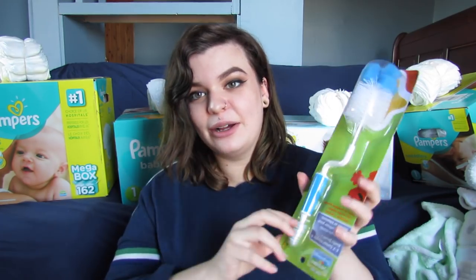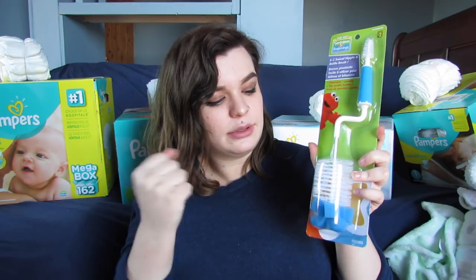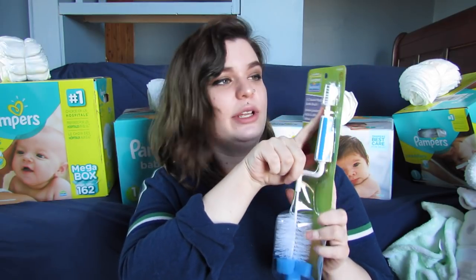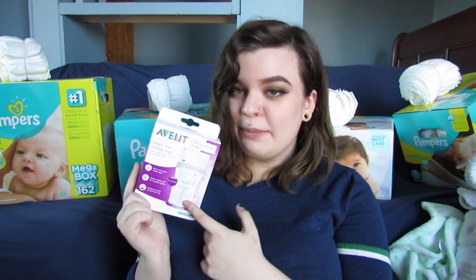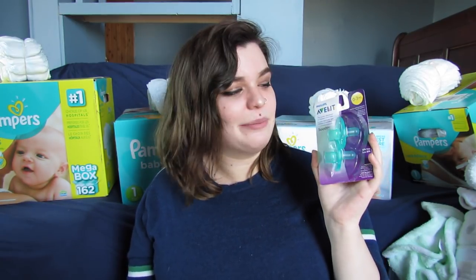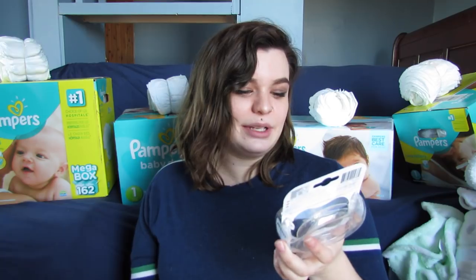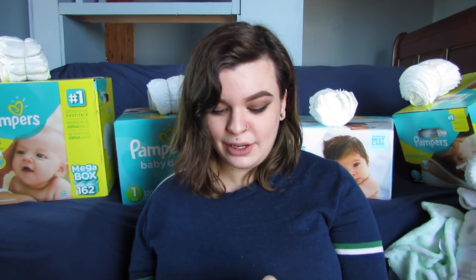Then I just got this bottle cleaner, and it has the thing for the actual bottle and then a little nipple cleaner on the other side. And then I bought myself breast milk storage bags so that if I'm gone or something, this is readily available. I got 0 to 3 month pacifiers, and I just got Breeze ones. And then I got Avent nipple shields for breastfeeding in case it hurts and I still want to breastfeed. I can use these. I bought those for myself.